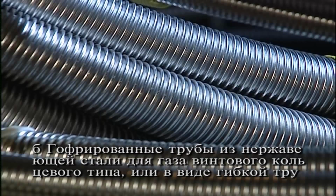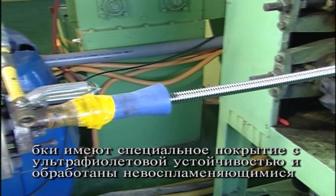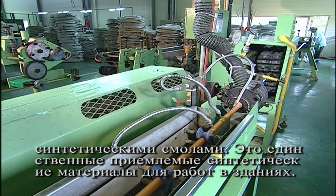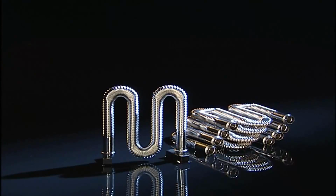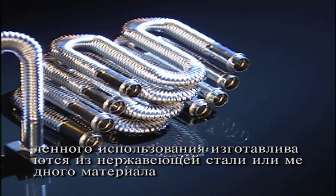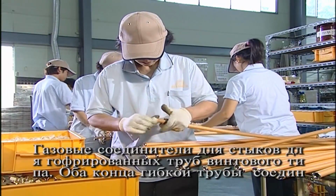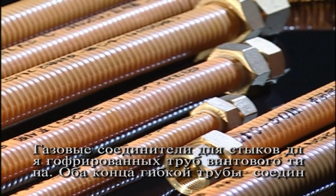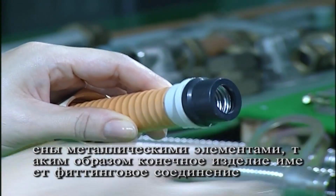Stainless steel corrugated tubes for gas are helical type or annular type flexible tubes with ultraviolet resistant and non-flammable synthetic resin coating. They are the only buried plumbing materials in buildings. In the corrugated tubes for heat exchangers or for industrial use, there are flexible tubes and metal bellows made of stainless steel or copper. Gas connectors are helical type stainless steel corrugated tubes. Both ends of the flexible tubes are swaged for metal joint method connection and integrated with metal joint type fitting.